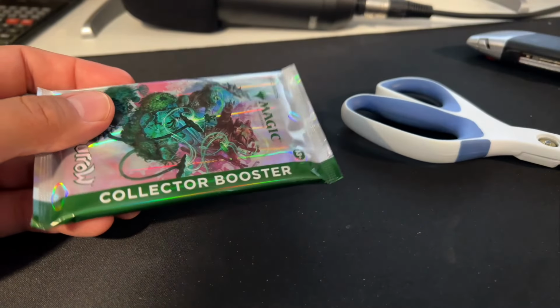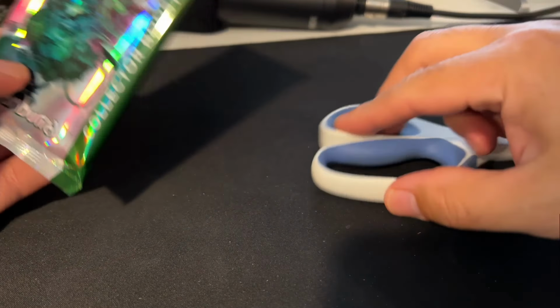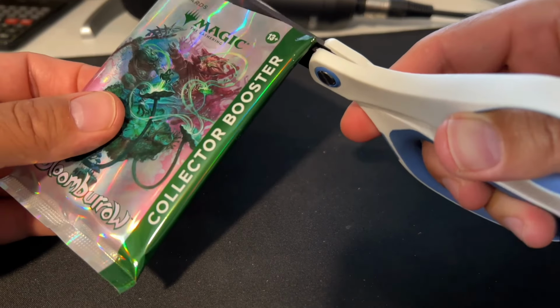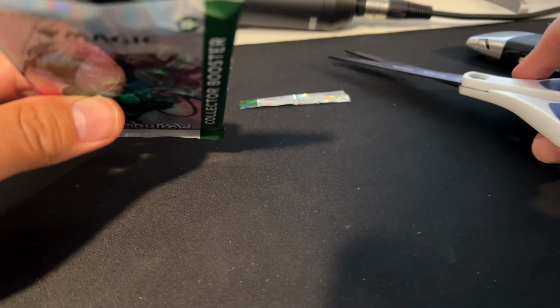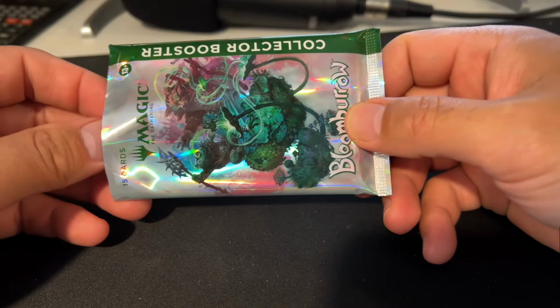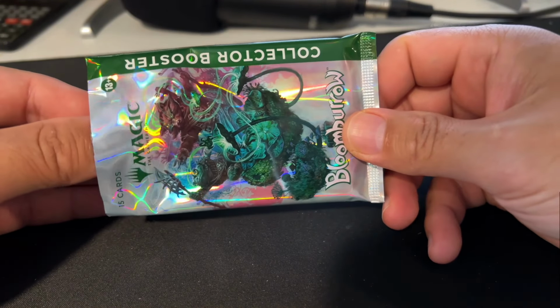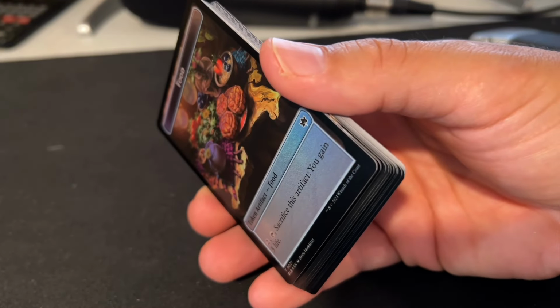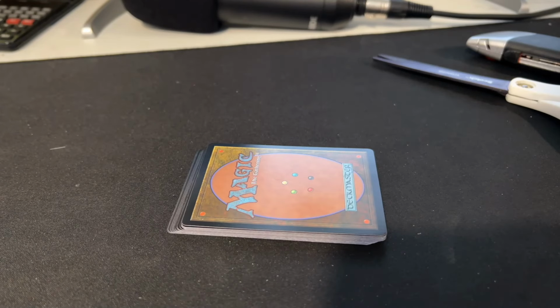Because it's probably got some relatively heavy cards with the foil treatment. So 15 cards in here. This reminds me, a long time ago I bought some sleeved boosters. Let's see. Actually, hang on a second. I'm going to see if I can find those.